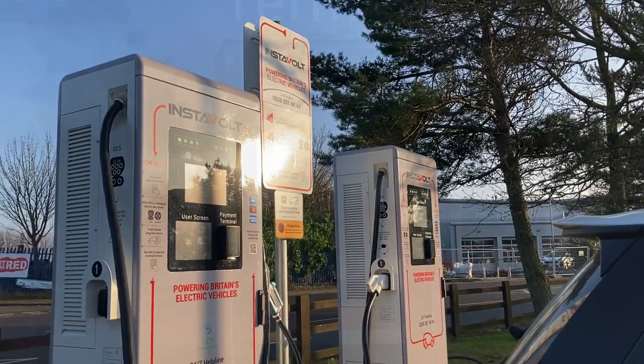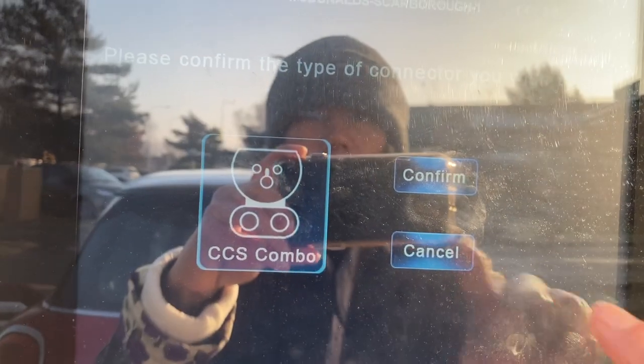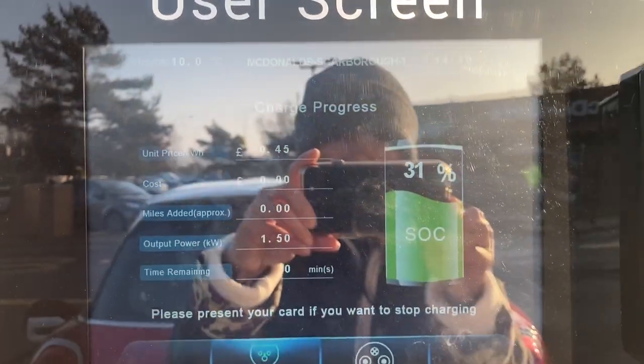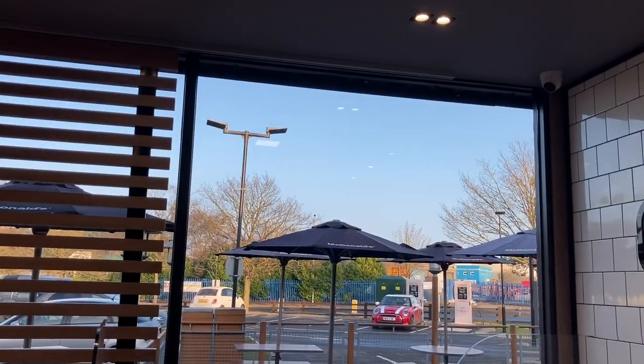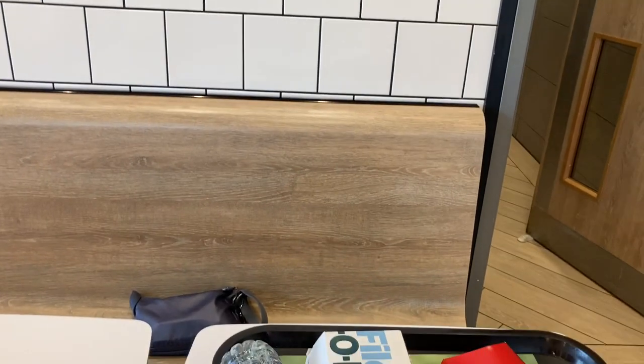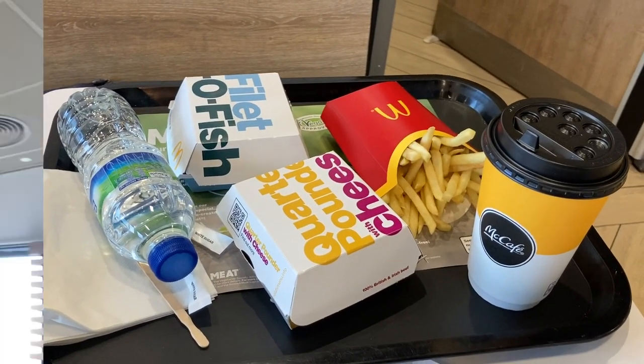It was quite a long wait for the machine to calculate and connect, so I've edited this down. Yet another different machine, different from the other InstaVolts we've used, and no mention of charge point on this one. Okay, so we've plugged into the InstaVolt and it shouldn't take too long.